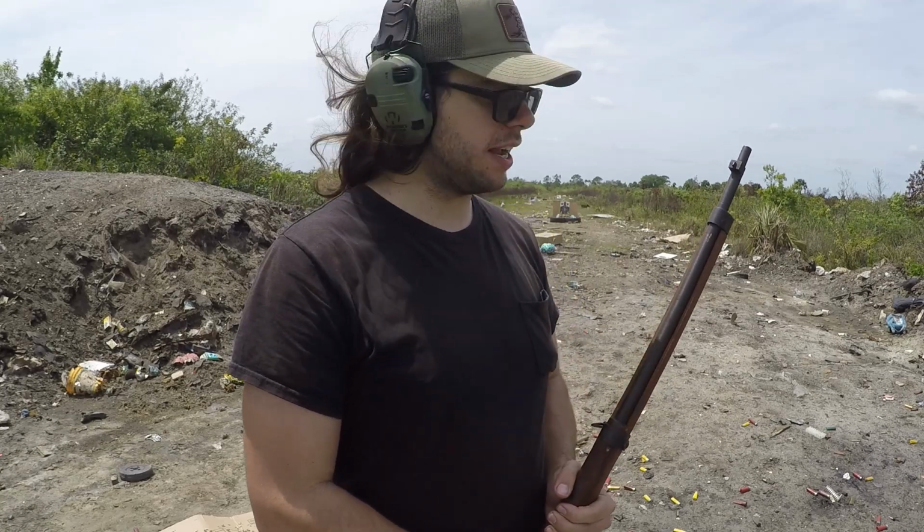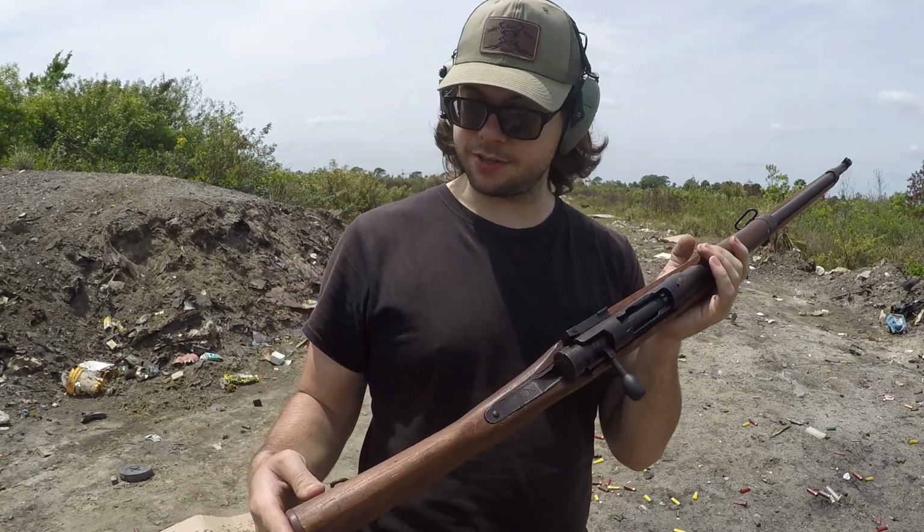The 7.7 Jap that I'm using is quite light recoiling. It's 174 grain bullets, my bet probably traveling 2,500-ish feet per second. The rifle cycles smooth. It's comfortable to have. Well worth the amount of money that I spent.